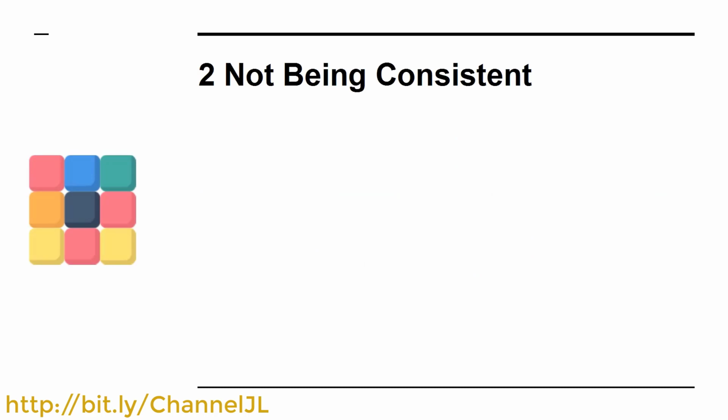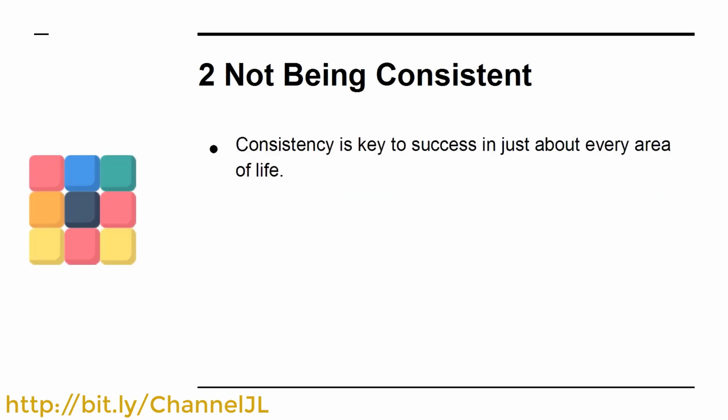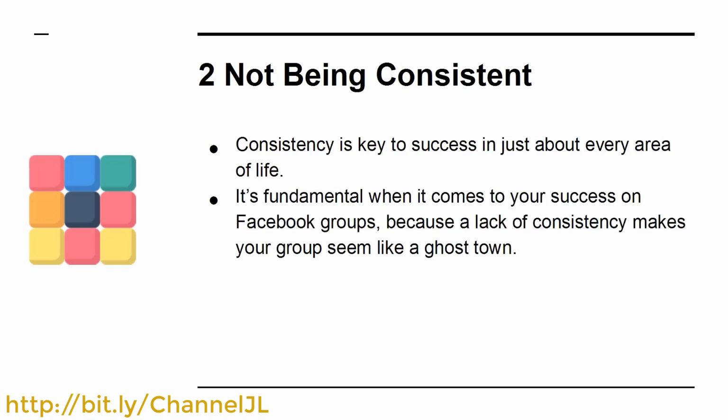2. Not being consistent. Consistency is key to success in just about every area of life. It's fundamental when it comes to your success on Facebook groups, but a lack of consistency makes your group seem like a ghost town. Post twice a day, if at all possible.